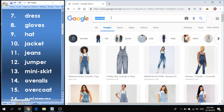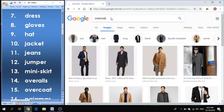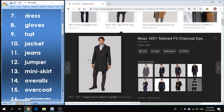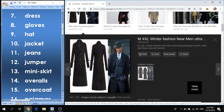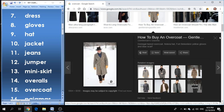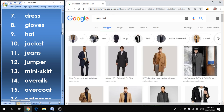Number 15 is overcoat. Usually more formal. You wear your overcoat usually over a suit, maybe, or some formal wear. So he's got a shirt and tie and an overcoat. Overcoats are usually more stylish, more formal, dressier. Very nice look, though, for sure. Let's see.